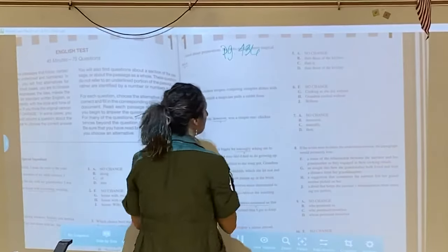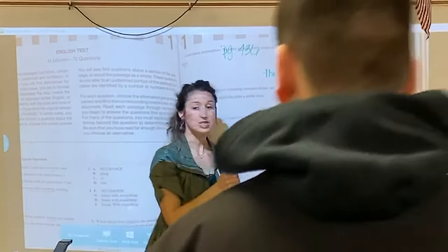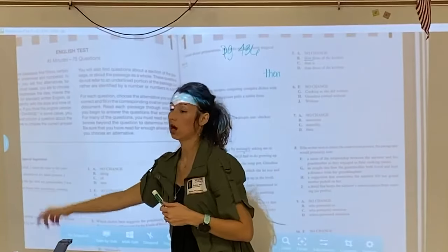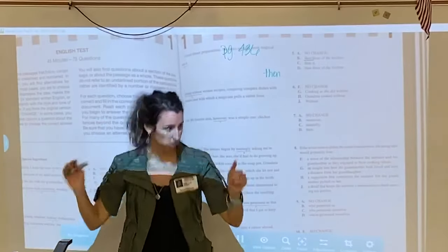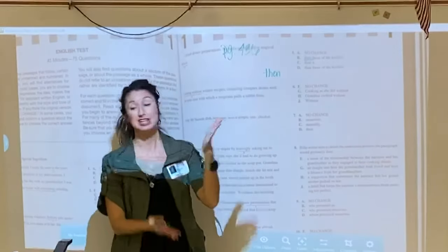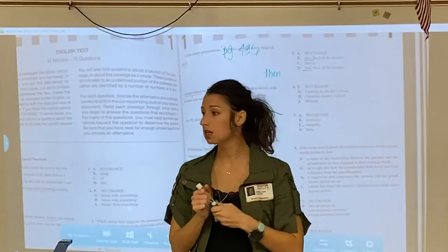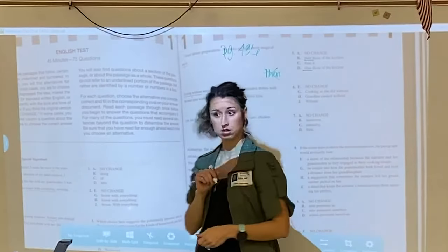Then, with an E, then shows me sequence. First was this, then came this, next came that, finally came that. Are we talking about first and next and then and second and finally? That's not what this one says. So if I want to use then, it has to be in sequence order. If I use than, it's everything else. So in this example, it's everything else except sequence.